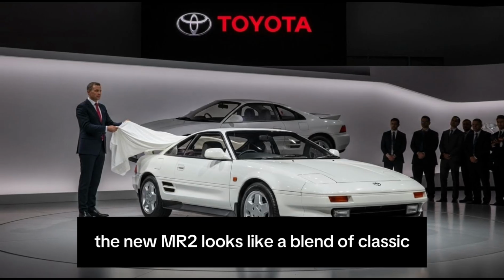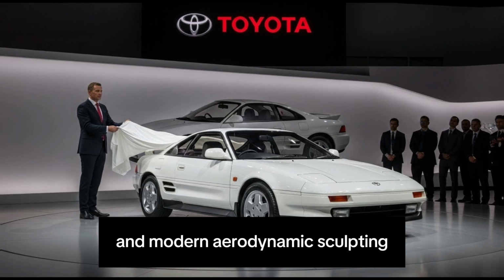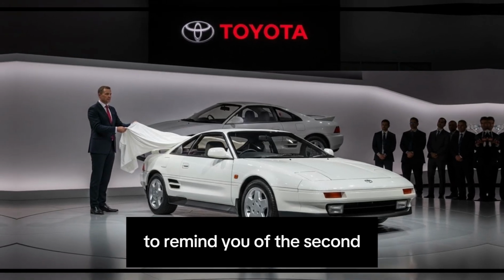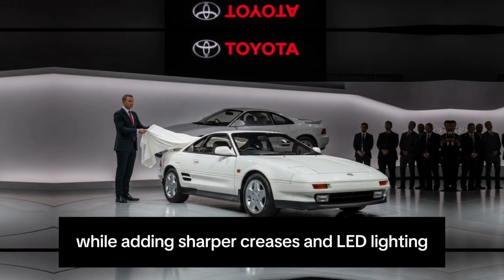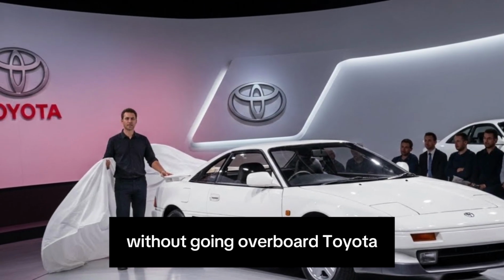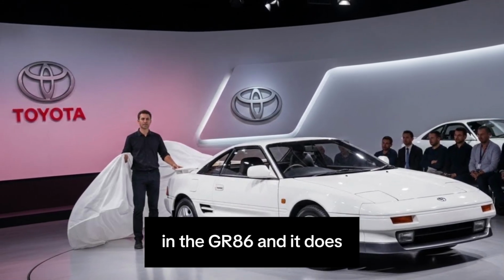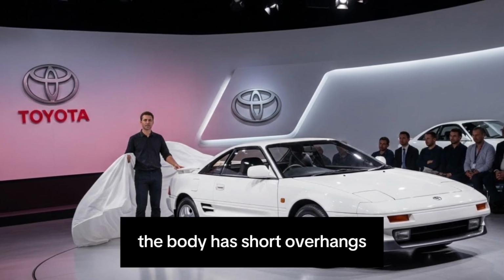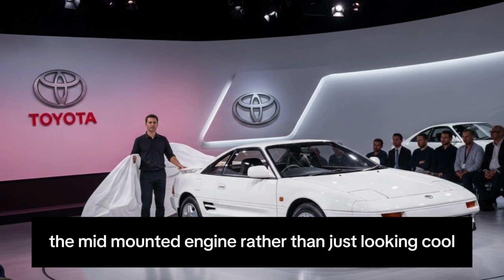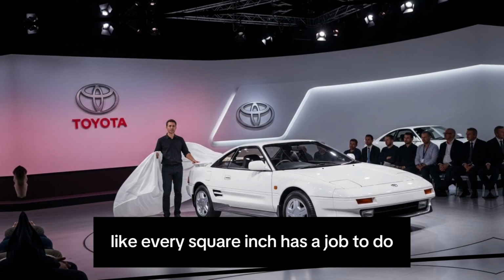At first glance, the new MR2 looks like a blend of classic mid-engine proportions and modern aerodynamic sculpting. It sits low, almost skimming the ground, with a nose that dips just enough to remind you of the second-gen MR2 while adding sharper creases and LED lighting signatures that feel futuristic without going overboard. Toyota clearly wanted the MR2 to stand apart from the Supra and the GR86, and it does. The body has short overhangs, wide hips, and aggressive side air intakes that actually feed the mid-mounted engine rather than just looking cool. It looks purposeful, like every square inch has a job to do.